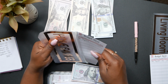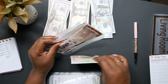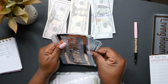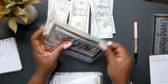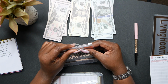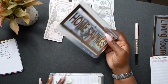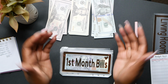Now another suggestion that I was given for a good starter envelope for my home sinking funds was any home repairs. And that also was another good one. I'm sure home repairs is something crazy.